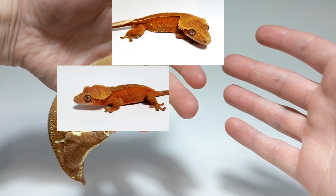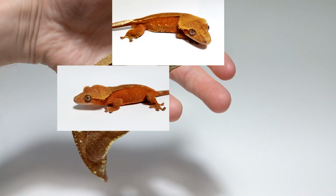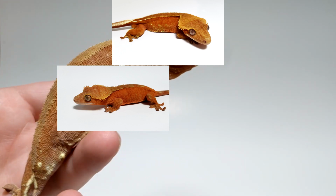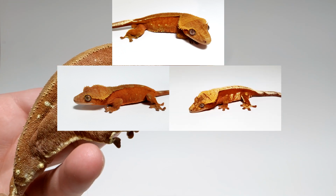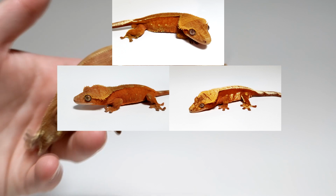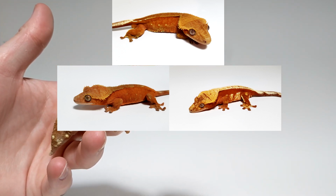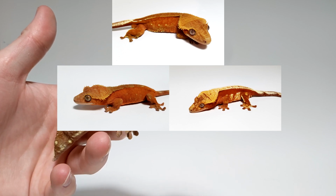There's no actual color there. It's just the raised scales, the raised pinstripe scales. So she has a little bit more of that going on, which is why she's going to be with Cherry. And then Emma here was my nicest, brightest red pinstripe. She's 100% het phantom. So we should get about 50-50 phantoms to het phantoms.